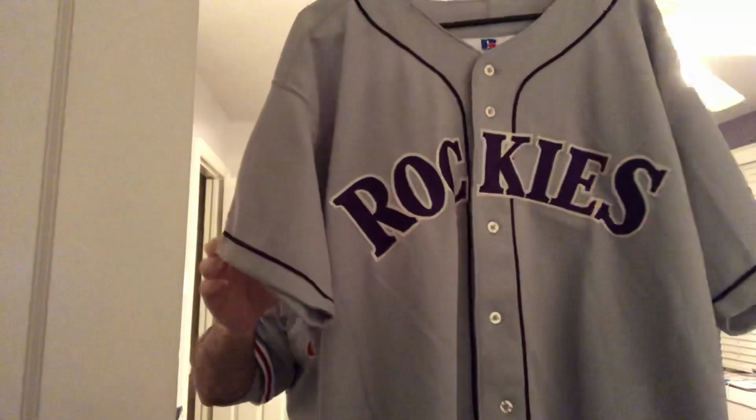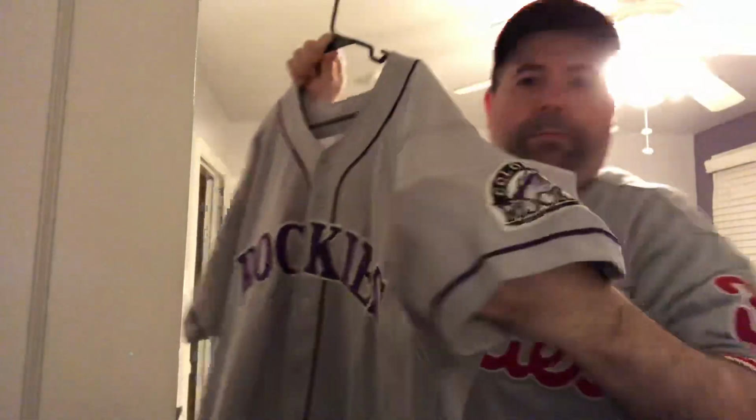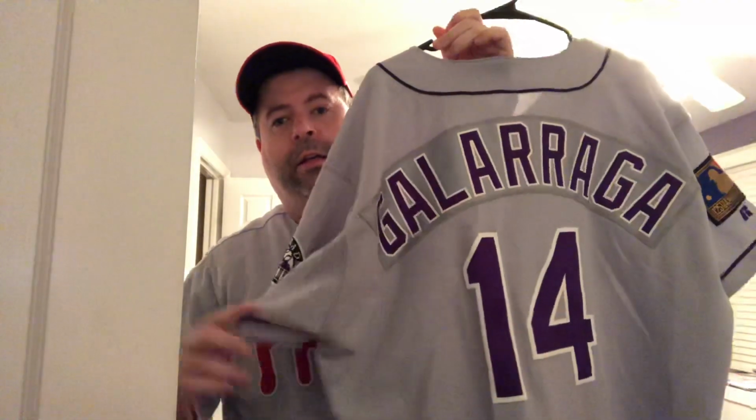Colorado Rockies from the 94 season. Rockies logo on the sleeve. You can always tell the 94 season jerseys because they have the MLB 125th anniversary. Their strike shortened season. It's the big cat, Andres Galarraga.